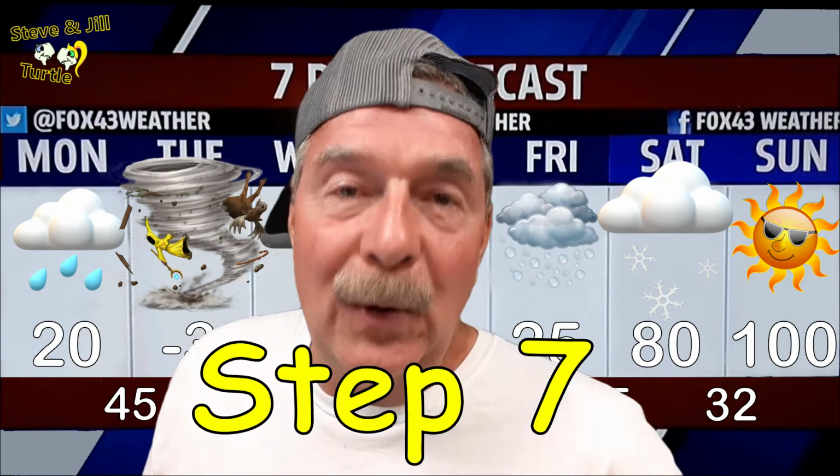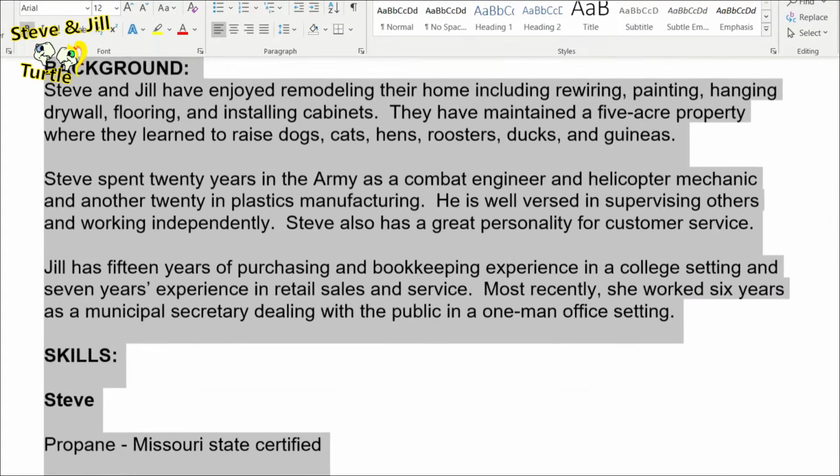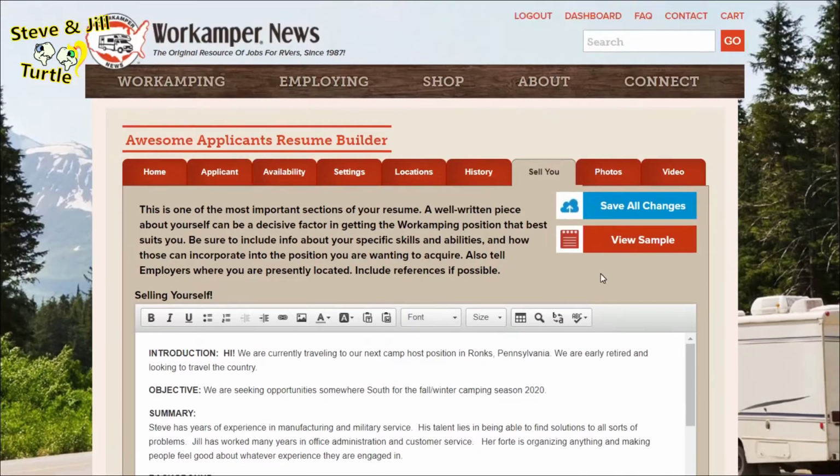The Sell Yourself tab is one of the more important sections of your resume. Jill and I used their sample resume and created ours in a Microsoft Word document. Then we cut and paste into the Sell You tab.